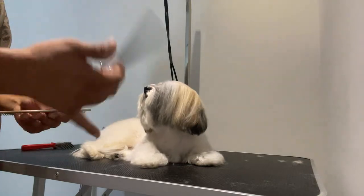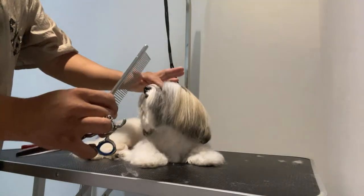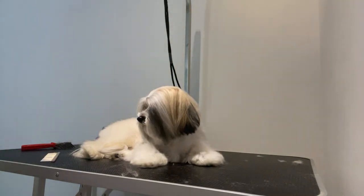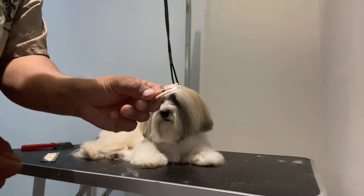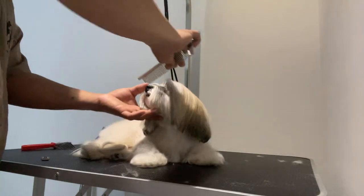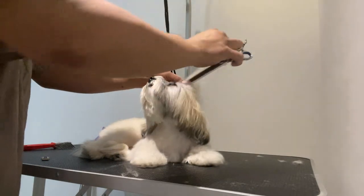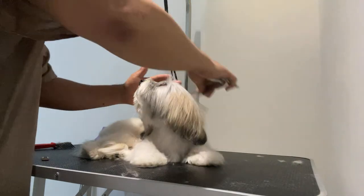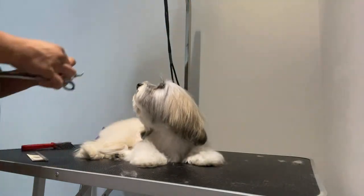Right. So what I like to do, oh, you know what? Where is that clip? Here it is. So this is the clip that her mom likes to use to clip her hair up. She doesn't like to tie it with the band. There we go. So what I'm gonna do is just comb her hair back.